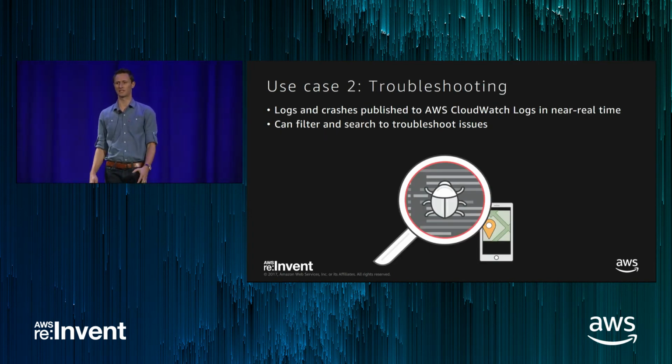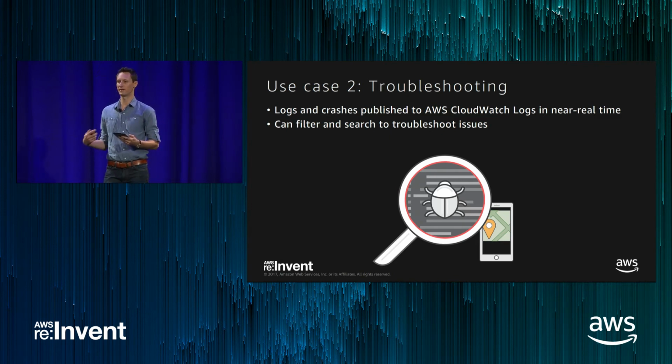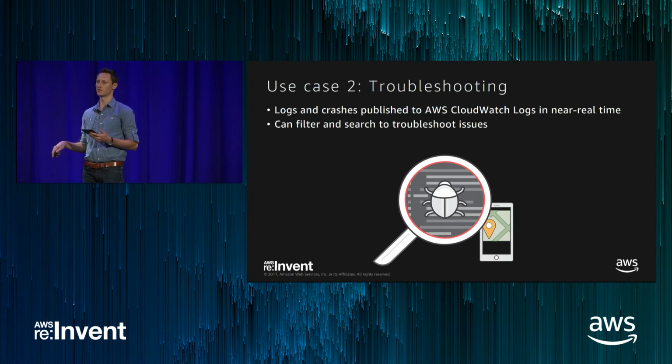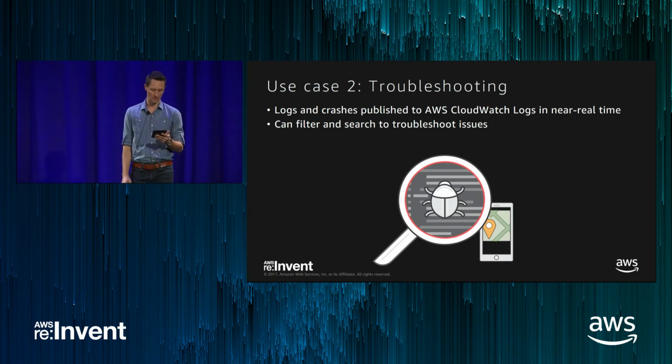The second use case is for troubleshooting. Having alarms and being notified of the problem is the first step. The next step is to be able to troubleshoot what's happening out in the field when a problem is identified. So in this case, we wanted to be able to do real-time log and crash analysis.